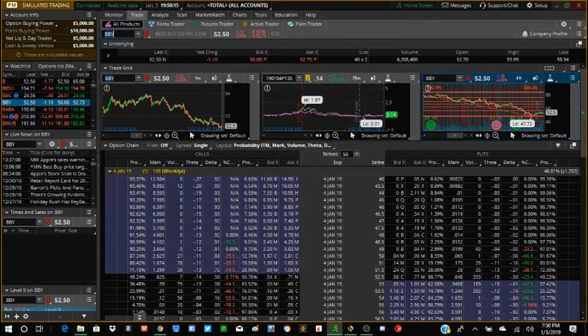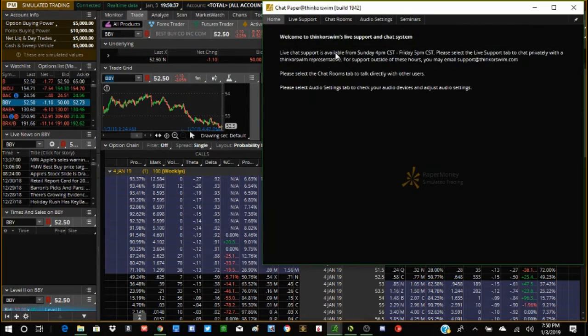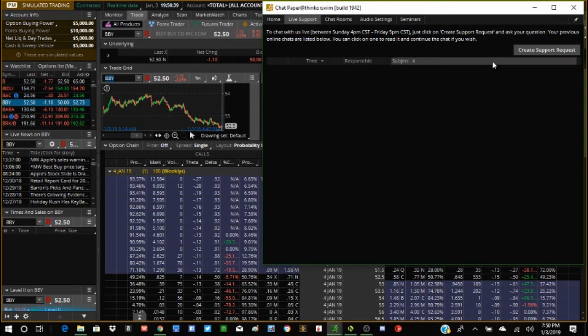Now, a little basic explanation of this, so you understand combining both brokers and actually trading with both. These strike prices are going to be the same no matter what broker you're on. The bids and asks on TD Ameritrade, you get real-time data. That's the other thing. When you do start your paper trading account, go to your support chat right here, and you'll get a little box, and then live support, and then create a support request.